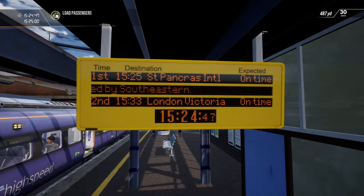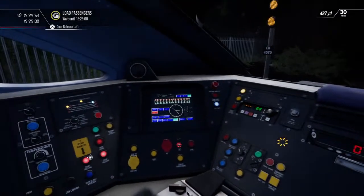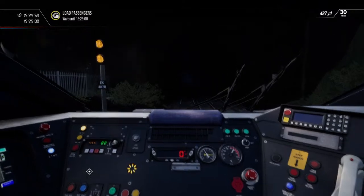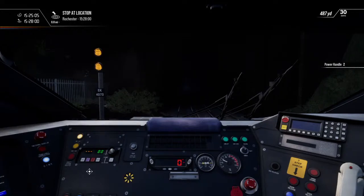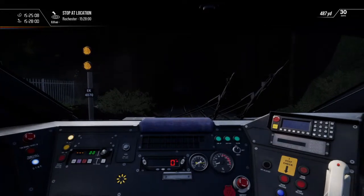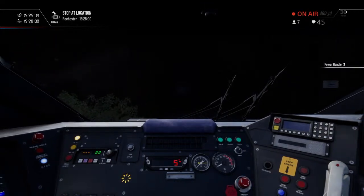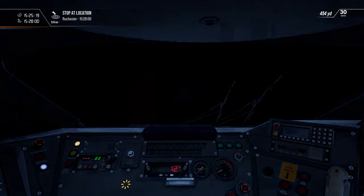You could, in theory, sit and bugger up the whole network, because if you're not moving, nothing else is moving. I don't know at which point it hits critical mass and can't recover though, because it does rely on traffic spawning in. I think there is stuff coming on and off the map via portals and what have you. But yeah, this is a working timetable that we're running on, mate. It's a 24-hour schedule, so if a train stops somewhere, everything else will stop running, and it'll back everything up.